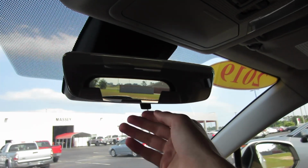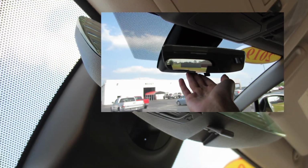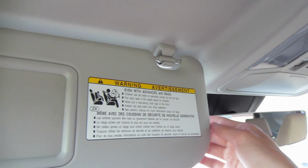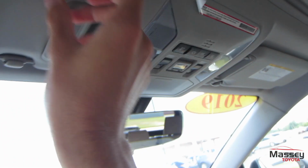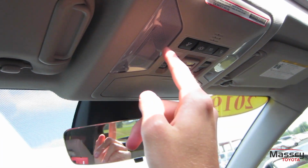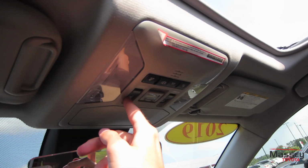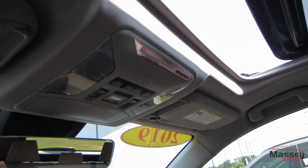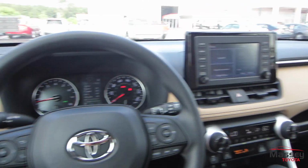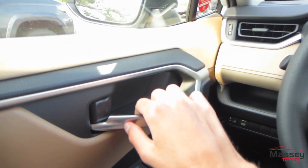And then up top you do have your manually dimming rearview mirror with your integrated 3 garage home links underneath. Up top, mirror and vanity light on your sun visor with a nice little extension. You also do have your power sliding sunroof, sunglass storage, and your map lights. So as you can see, that sunroof does open right up. It is going to be automatic as well, right next to your SOS Safety Connect buttons. And that about wraps it up for the front seat. Let's go ahead and check out the rear.